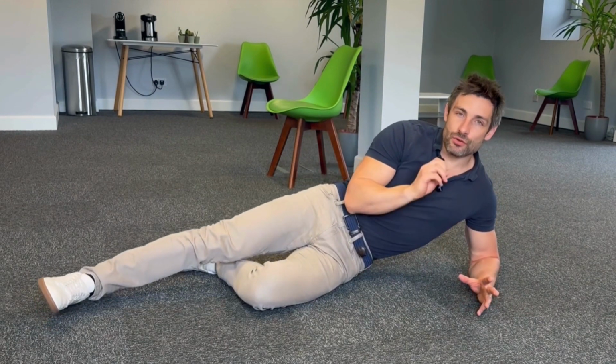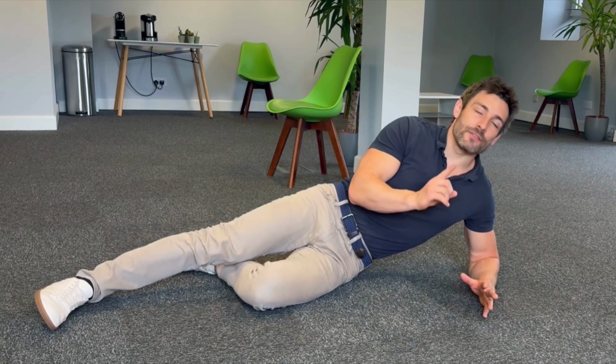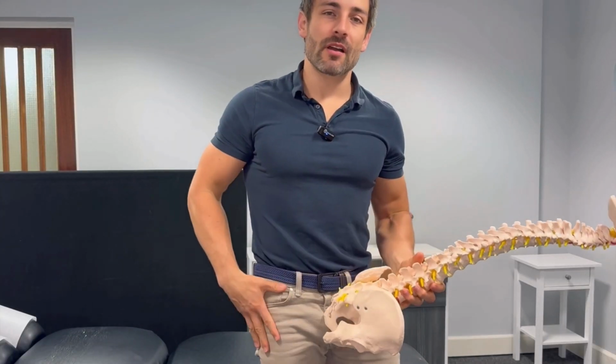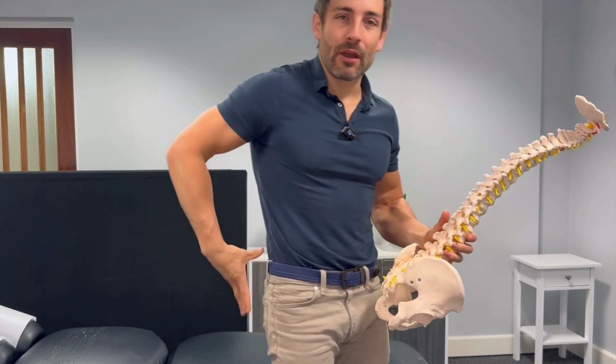Now, rather than choosing one of these exercises and doing 3 sets of it, I want you to do 1 set of each exercise, because then we're going to get a variety of strengthening throughout the glute medius with these 3 different exercises. So once you've got that glute medius muscle super strong, super stable, what you'll find is you can stand for longer periods of time without back pain building up. You can walk for longer periods of time without back pain building up.